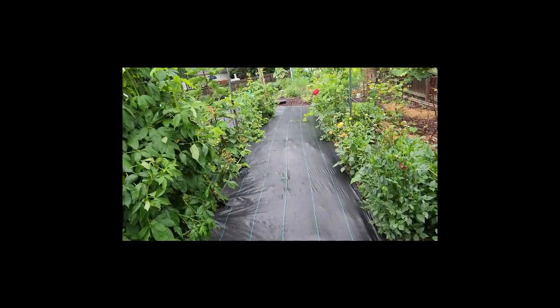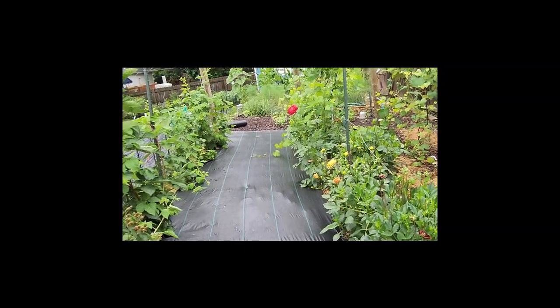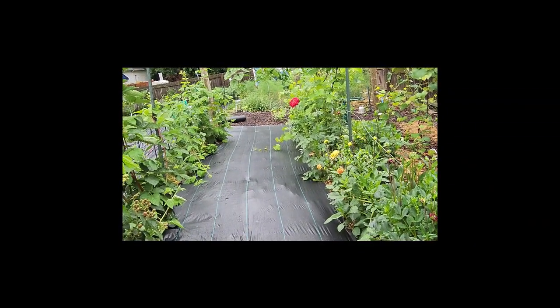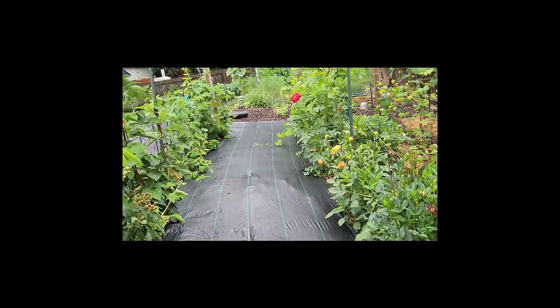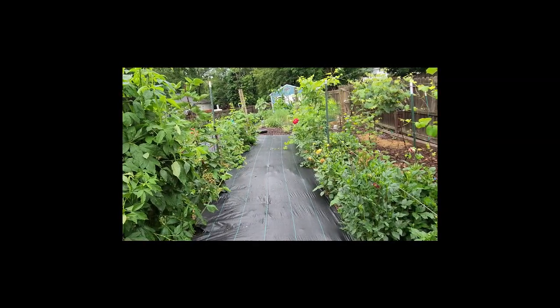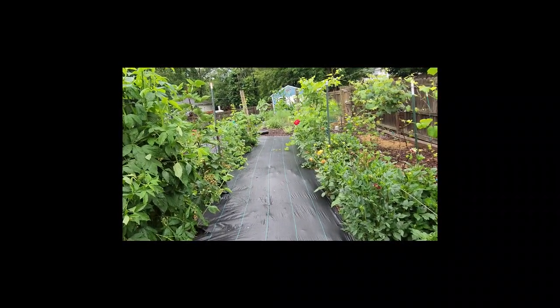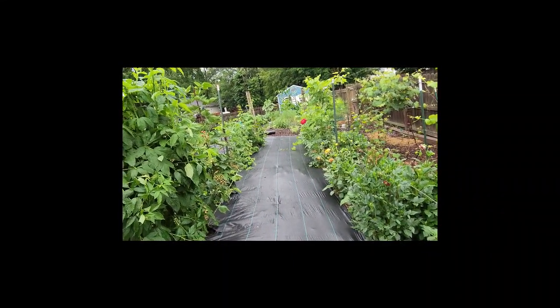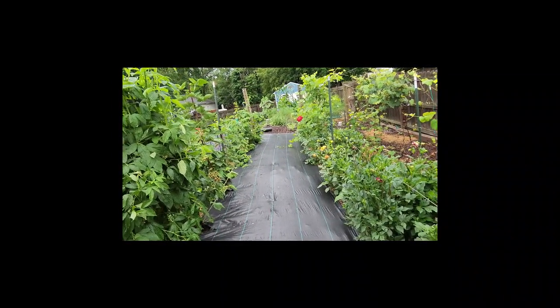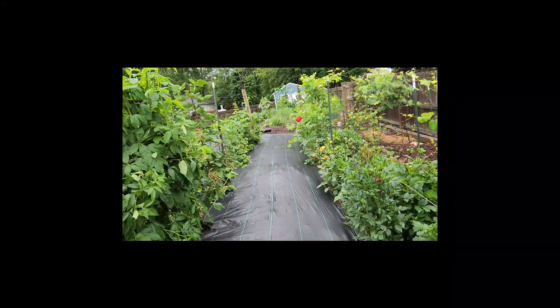Look at that hummingbird. Oh my gosh, I don't even think you could see it. Right in front of the dahlia. He took off. There was that red dahlia down there. There was a hummingbird hovering right in front of it. Man, that was amazing. I always find it amazing when I can catch hummingbirds because they're so hard to see. They're so tiny. They look like insects sometimes.